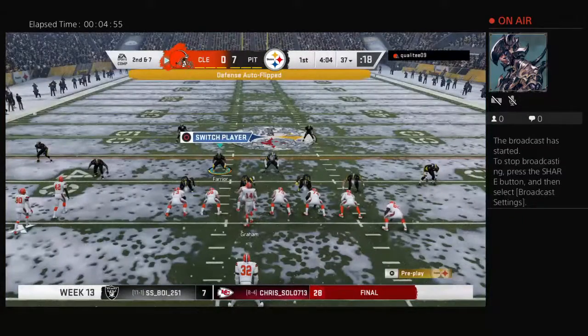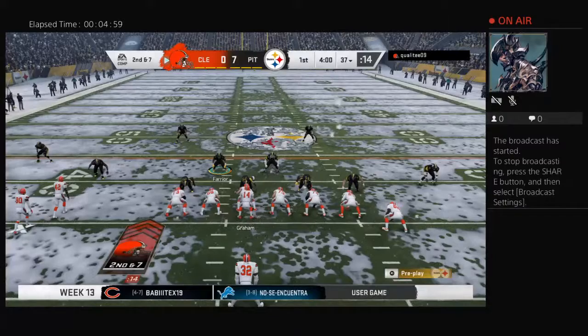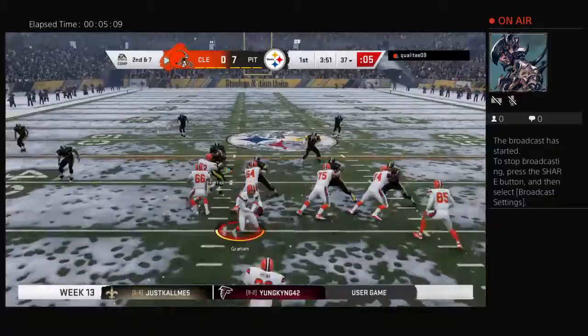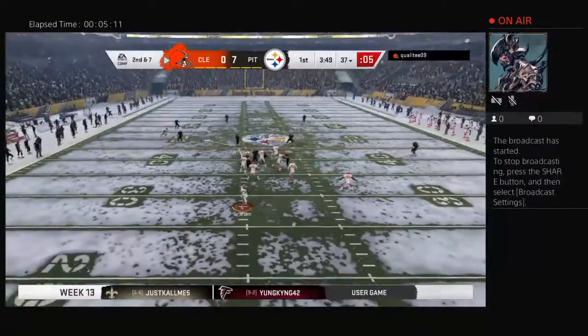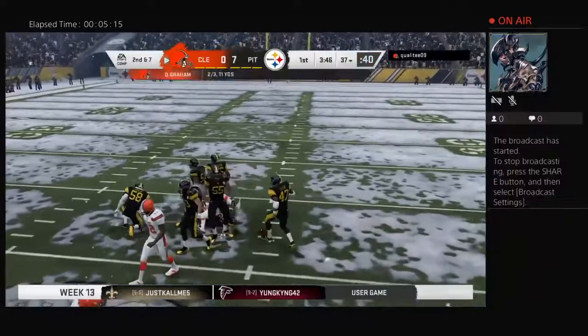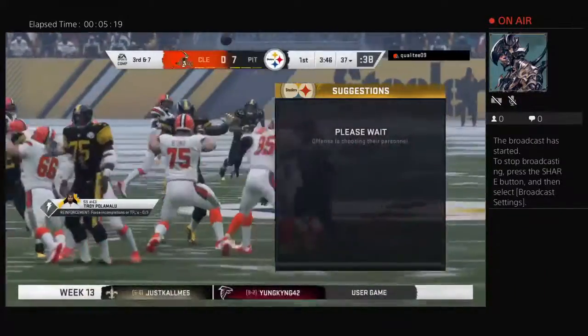Ready. 15 lining. Screen. Tighten up. 80 weapon. 80 weapon. See it. Set, go. They go play action now. Graham. And that is incomplete. A lot of force bearing down on him there. He could not hang on.